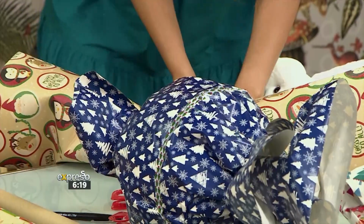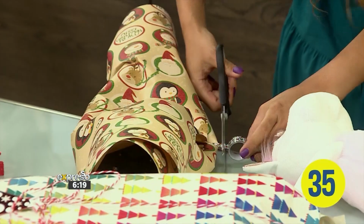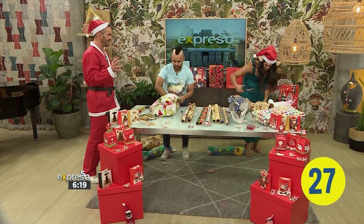I love it. And these are the kind of presents that I think a kid is going to be blown away when you get, because it's hours of fun. Something like a piece of sports equipment, a football, you and your mates can play endlessly.